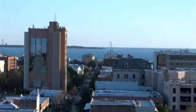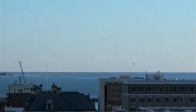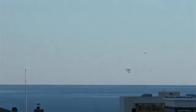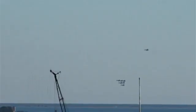Wayne, all 4 engines are started on Fat Albert, so in a moment we're going to find out if they're going to fly or not. I'm happy to see, there they go. Oh, there's a good shot. Yep, that's a great shot.